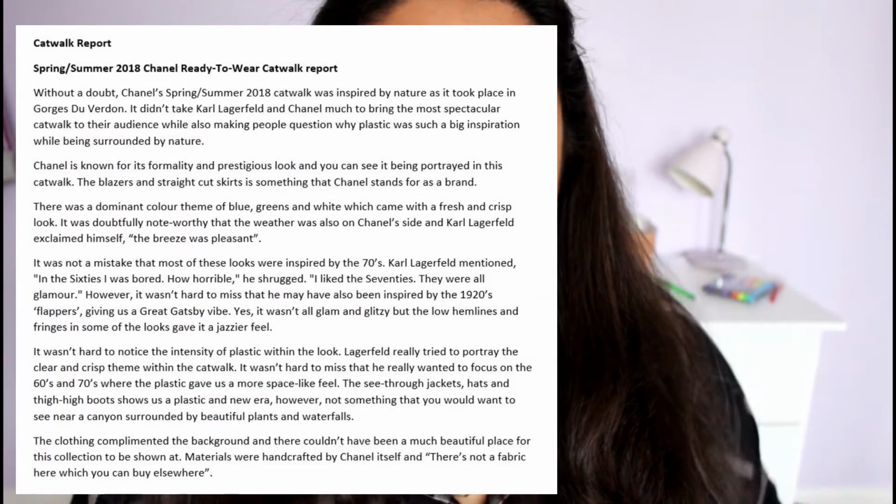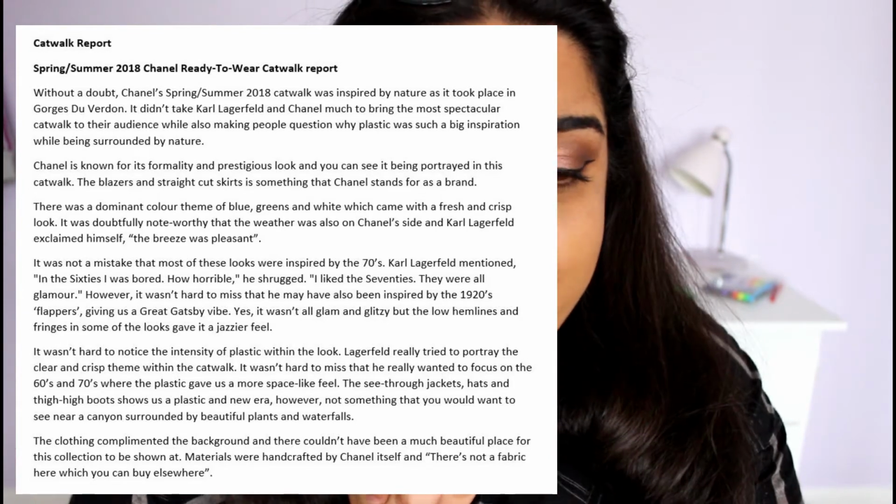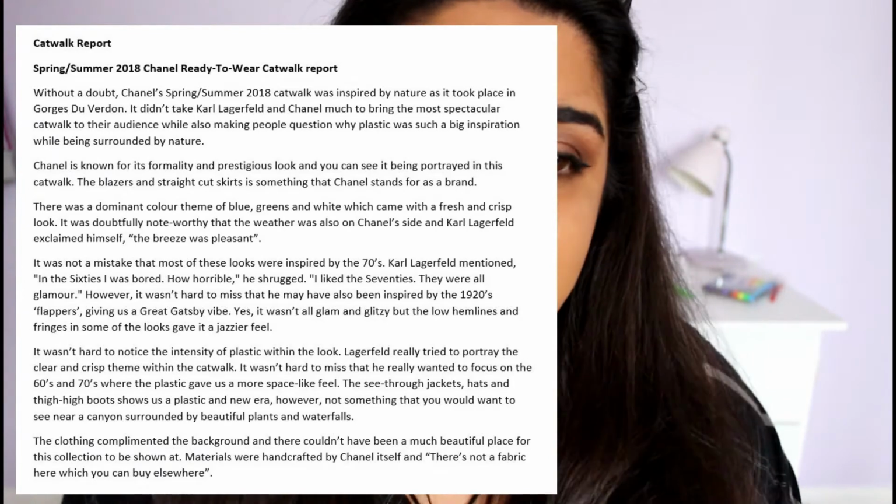If I can find the article that I wrote about, I'll put it on the side over here. But sometimes they do really creative catwalks and you have a lot to write about. But yeah, that was definitely something different, because that's not something I've ever done, or actually I've never seen until now.